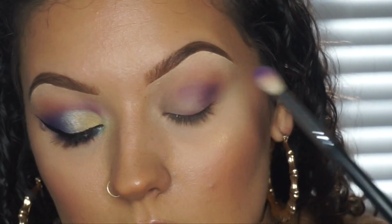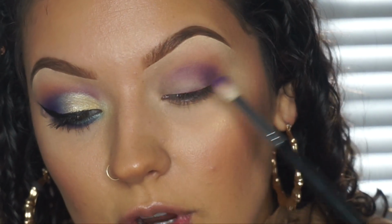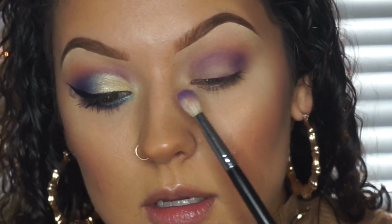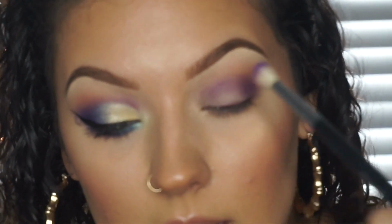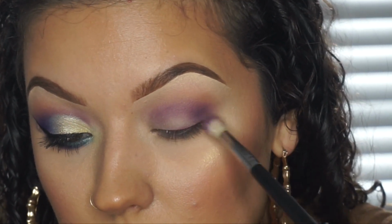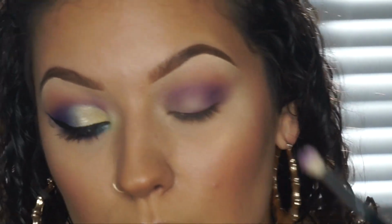Like so. And don't forget to bring it in the inner part of the eye, because when you cut the lid space, you kind of want to see that purple like you see it there. So don't forget to do that. But yeah, again, we're gonna wing out this shadow a little bit, but you just want to build a base for that darker purple shade.